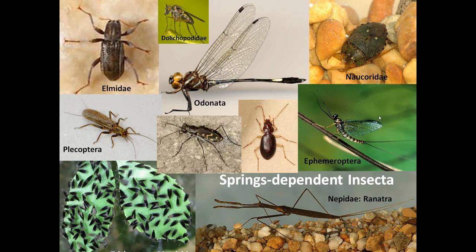It takes a lot of work to get clarity on what's what there. Most of the morphological taxonomists say, well, we need genetics on this. So getting the genetics worked on those is kind of a longer term challenge.